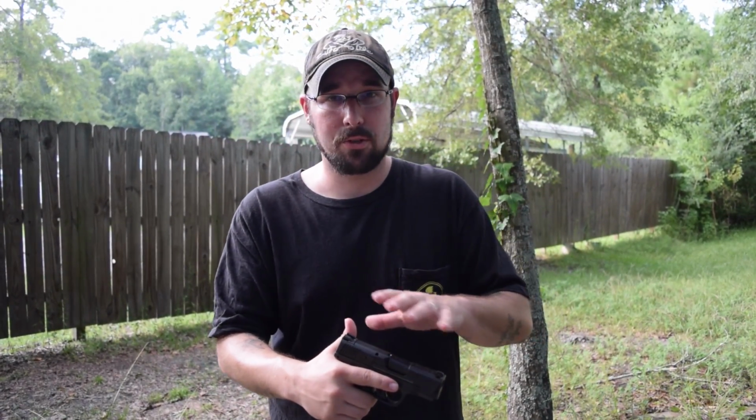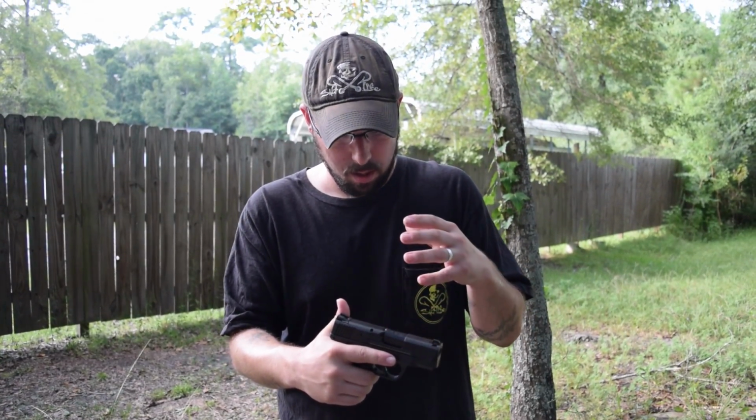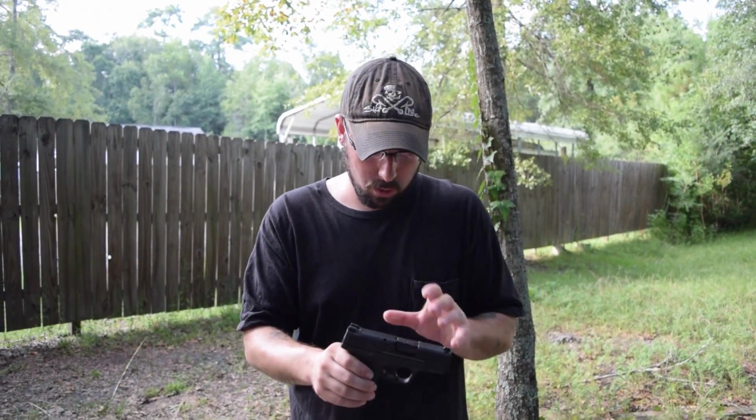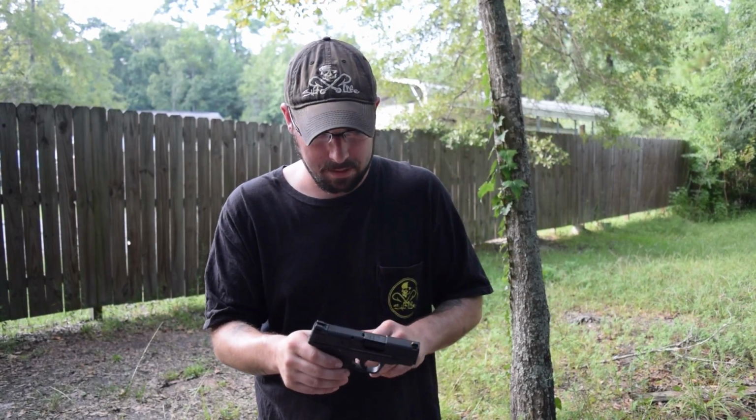Now, we don't have any pictures or anything like that to show you, but I'm going to tell you what I would personally like to see. Of course, I want to hear what you guys think, and just some changes to the platform that I would really think would make a huge difference to an already very, very nice gun.